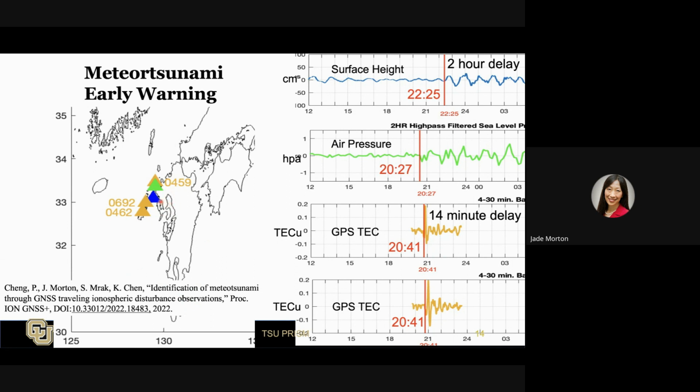For example, in this area, if you see this green triangle, it's a station measuring air pressure. The air pressure event happened on this particular day, and you notice at 20 hours 27 minutes, the air pressure starts having more fluctuations. But nearby, there's also a station measuring surface height. It's a buoy. The surface height normally has less than 10 centimeters of fluctuation, but about 2 hours after the air pressure sensor's measurements show fluctuations, it starts having bigger waves reaching several tens of centimeters. So there's a 2 hour delay between these two sensors' measurements.